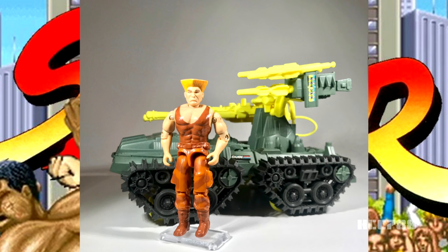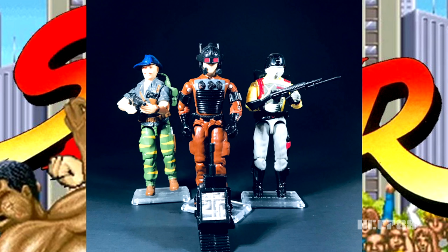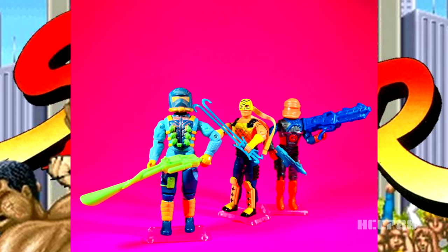As early as 1988, G.I. Joe released figures in different sub-teams, such as Night Force, Python Patrol, Tiger Force, and Sonic Fighters. Many of those toys were just repaints of pre-existing figures. By 1991, though, the sub-teams included new figures and new characters. These new sub-teams, for better or for worse, existed to cash in on trends in pop culture and action figures.